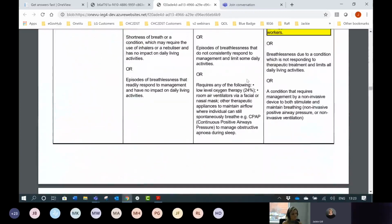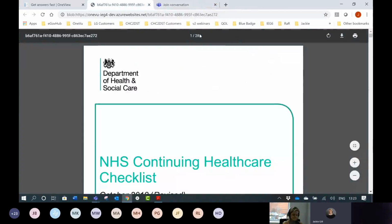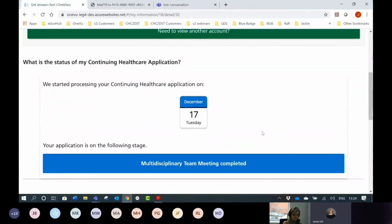So by giving patients the ability to view documents themselves, that might well save the CCG some time and money in having to produce paper documents, sending those out to patients or their representatives. So what we're looking at here within the answers to the questions is real-time information. So the first question at the top there is saying, what is the status of my application? So we've got some words which is advising me that the CCG started processing my application, but that date that we see, that's the real-time information being pulled back from that separate back office system. So although with our example here, we're accessing the IEG4 case management system, that in reality could be looking at any case management system that the CCG may use.